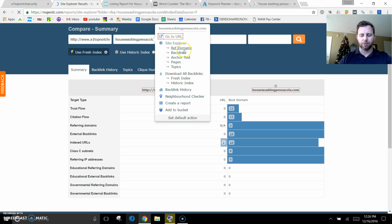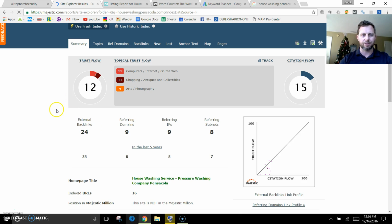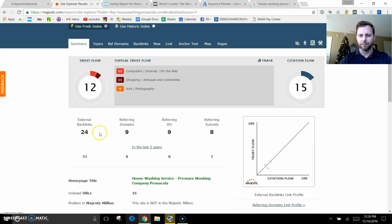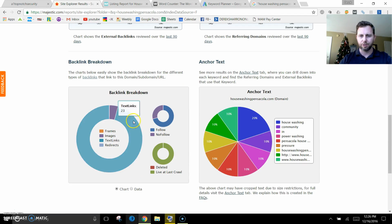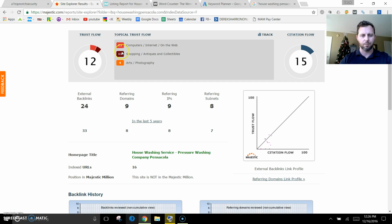So backlinks are literally just some sort of reference to your website. This that we're working on for one of my clients, we've got 24 backlinks going, and they're really strong backlinks. They've got good strength here. And this is a backlink breakdown. And I can go in and explain that, and you can certainly ask me more questions. We can have a phone conversation later.